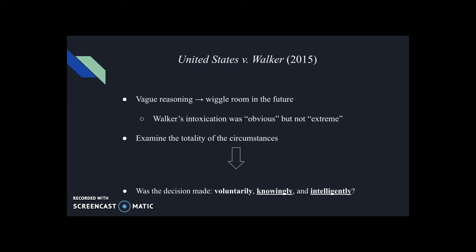The reasoning that the court used for Walker was very, very vague. Thus, it is important for lawyers to know that the law isn't very clear in these conditions. The only reasoning that the Fourth Circuit was able to give was that Walker's intoxication was obvious, not extreme. Therefore, Walker was sober enough to know where he was and recognize the people around him. The court made a judgment call on whether he was aware enough to legally waive his Miranda rights. There is not an established bar to determine a level of intoxication that can render Miranda rights ineffective.